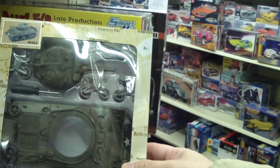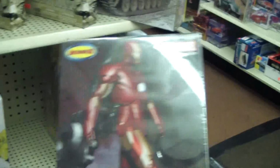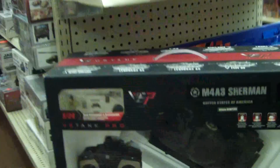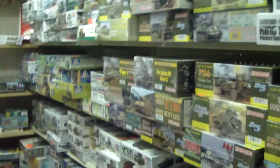Here's some instant build kits, for those kids who don't want to mess with glue and stuff like that. Oh, here's an Iron Man kit, plastic model. I would recommend getting one of those. Here's an RC vehicle, a radio controlled tank. I've always wanted to get into a radio controlled vehicle. I just never commit to it.